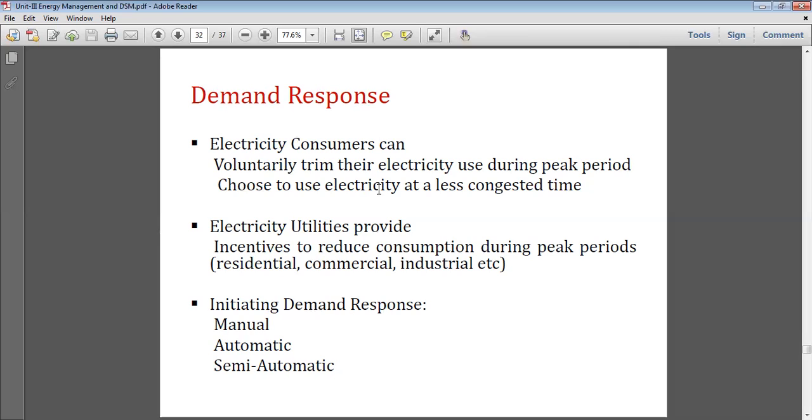What is such a type of incentive? If the consumer consumes less than 100 units, the rate will be smaller. But if the consumer consumes more than 100 up to 300, the rate will be higher. So this is one type of penalty, and on one side it is a benefit, and it is the block rate tariff. Commercially, if the power factor is low, you have to pay the penalty. So it will decrease the kVA demand by the consumer, and the consumer has to install capacitors to improve the power factor.